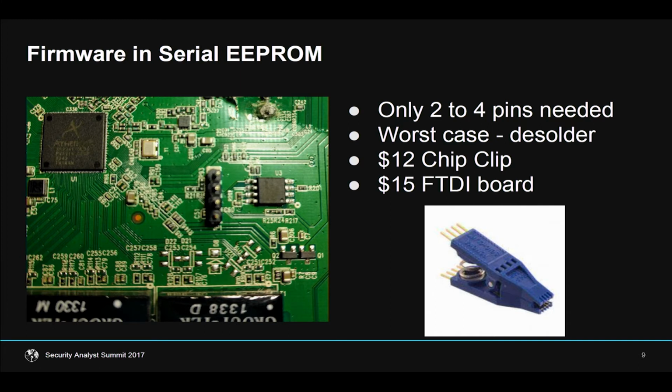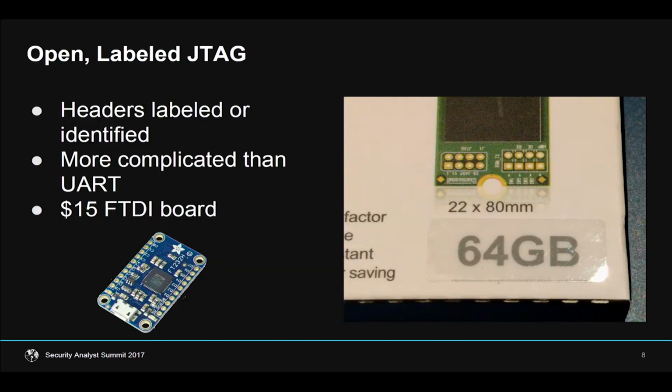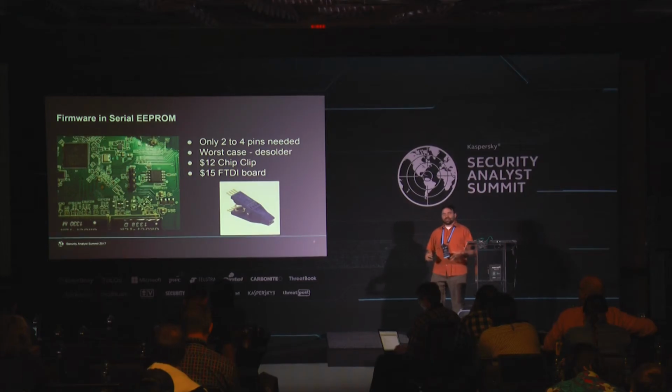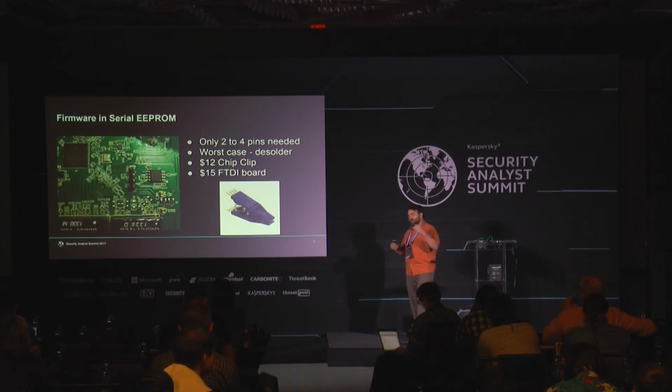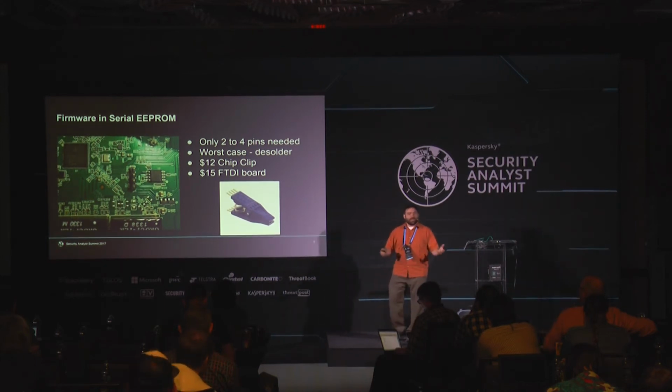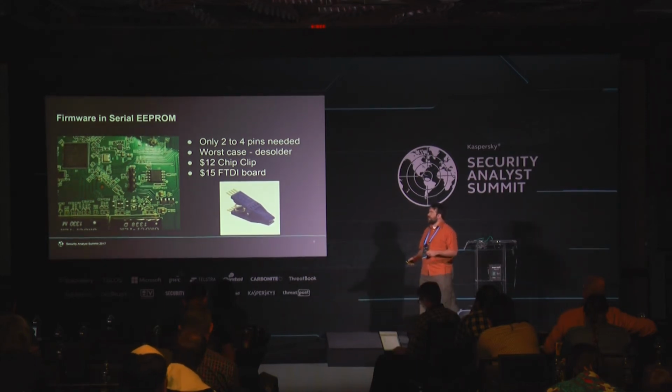Some of them are I2C, which only takes 2 pins, right? When you've only got 4 pins to deal with, you just grab one of these little clips that cost about $12, and they're designed to clip right onto that chip on the board. You don't have to socket anything. You don't have to desolder anything. And you wire that up to the same $15 board as before, and you should be able to read the flash right off the system. You don't have to take it apart, you don't have to disassemble the board, you don't have to take the chip off, you don't have to affect the system anyway, but you've got your firmware image, which you can now go and take a peek at and do some analysis of.